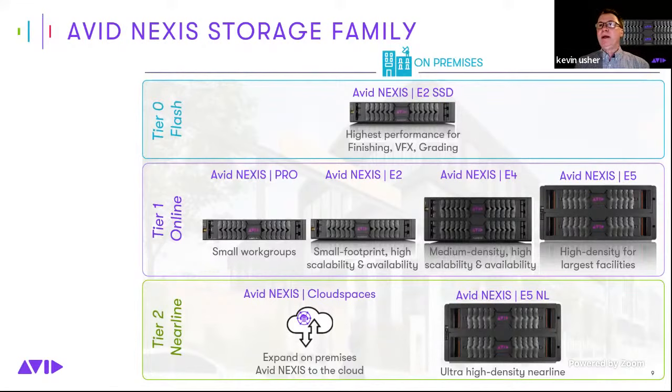It's there for redundancy purposes, for backup purposes, and there's also some inherent capabilities where if you're using cloud spaces, the file system will automatically back up the total system metadata multiple times through the day. So you always have additional levels of redundancy.